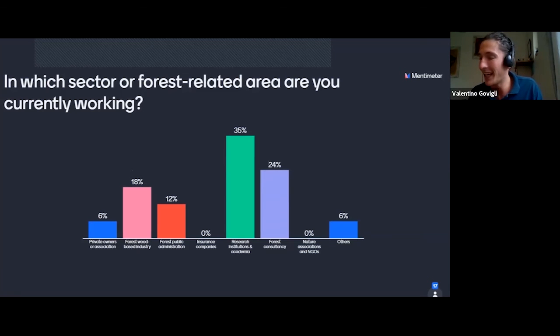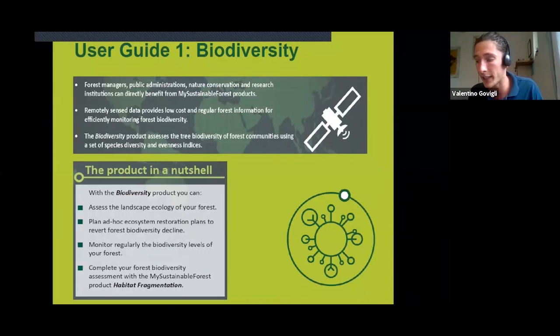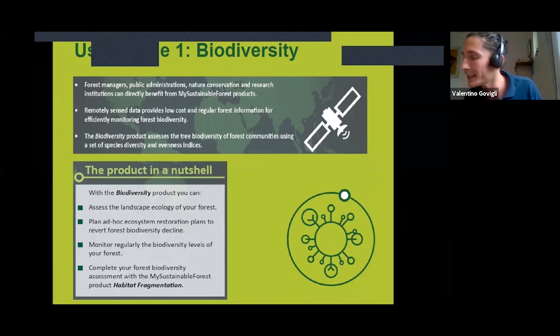So to not lose more time, I would like to give the floor to our first speaker, our first producer, who is Ángel Fernández from GMB. And he's going to present a product from the service ecosystem, which is the Biodiversity product. So Ángel, the floor is yours. You have 5 minutes for your presentation.